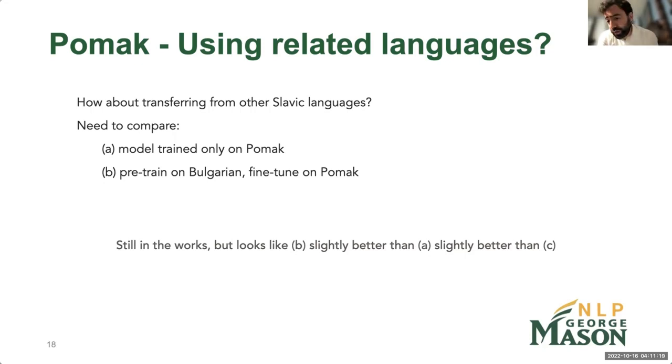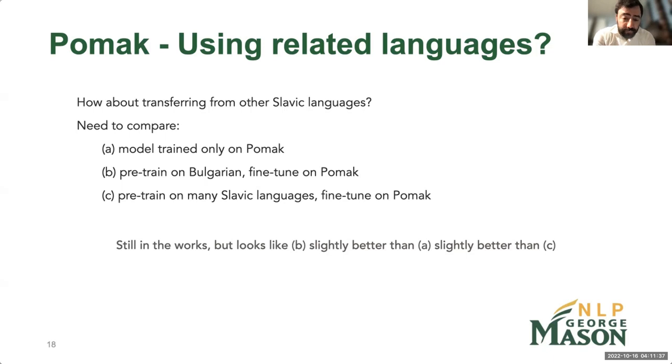Or why should we just commit ourselves to Bulgarian? Maybe we can pre-train on many Slavic languages, perhaps South Slavic languages, or, you know, don't include necessarily Russian or Polish or whatever. But if you keep the South Slavic ones like Serbian, Croatian, and so on, Bulgarian, and then fine-tune on Pomak. Or you could also take the South Slavic model, fine-tune it on Bulgarian, then fine-tune it on Pomak or whatever. So we are still doing this. I hope to have concrete results to show you.